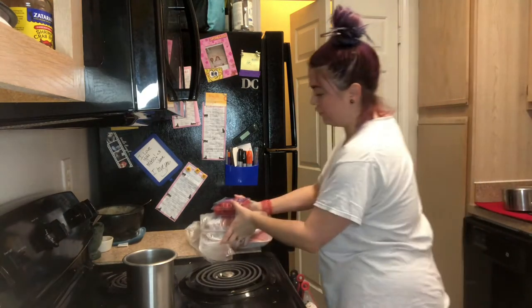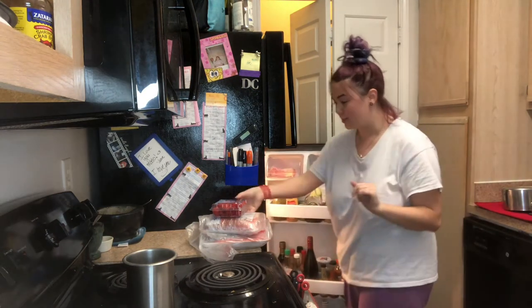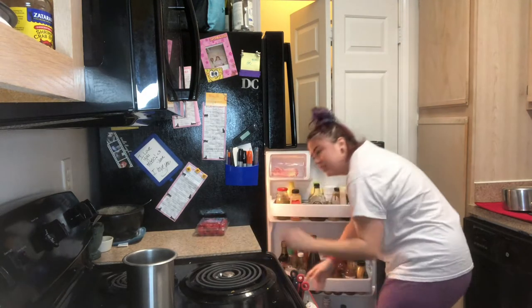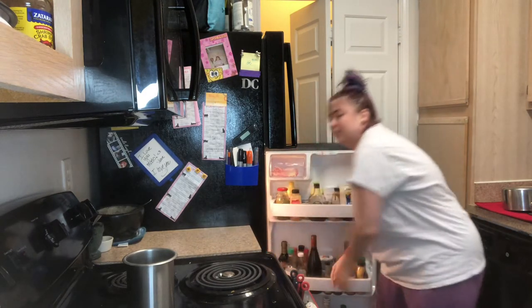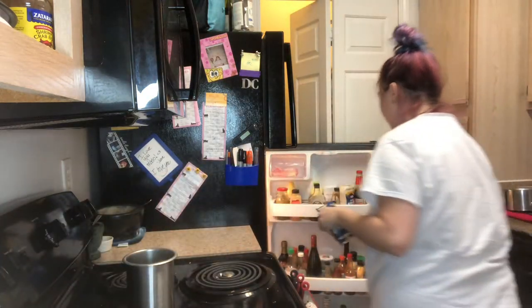So now I'm just gonna put it in the fridge. I need to show you guys how I organize my fridge, but right now it's not really organized. I'm just putting stuff in. I'm just haphazardly throwing things in there at the moment.